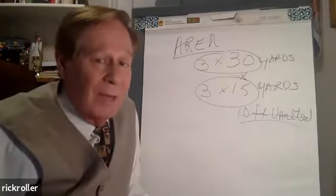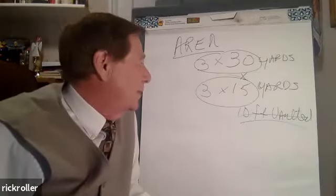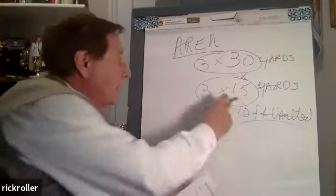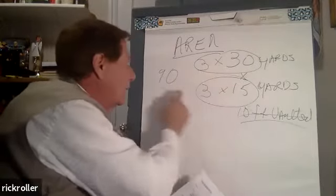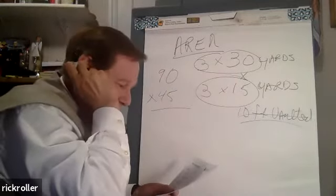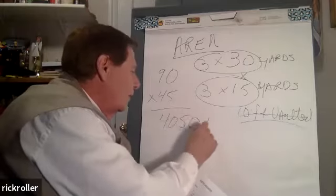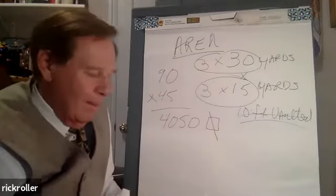So let's convert it right now so that when we look down at the A, B, C, and D answers, we have something that actually works. This is going to come out to be 90, and this is going to come out to be 45. We multiply length times width, and that gives us our area of 4,050 square feet. This is how you do square feet. But is that our answer?